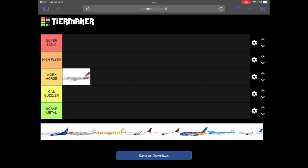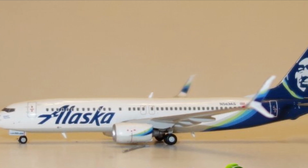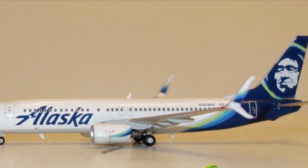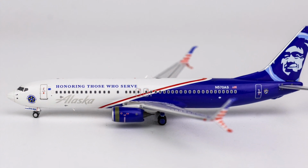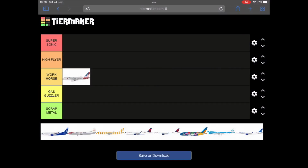The GJ737 is mediocre. It's got a pointy nose, oddly angled wings, and oversized gear. It's just not great. Looking at the last Gemini release of the Alaska 737-800, which wasn't that long ago, you can see what I mean. Compare that to the recent NG 737-800, and it is clearly a vastly better mold.